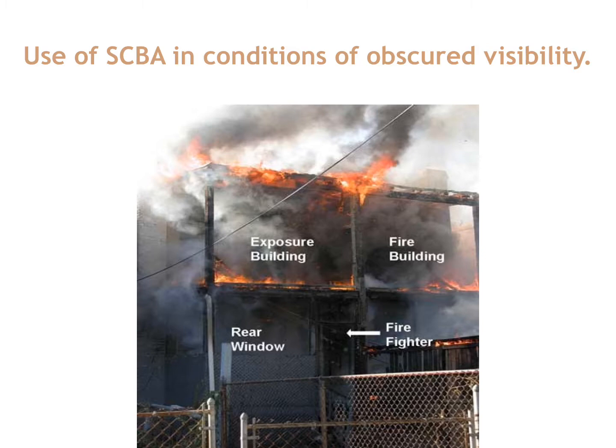One thing I want you to consider, and this is a question, is what tools and appliances and anything else that's at our availability that might be on our engines that we can use to help move around inside a structure even though we can't see.